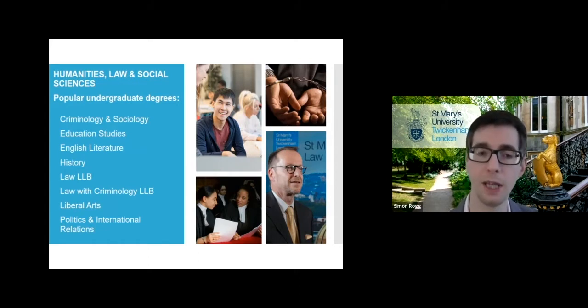And our bachelor's degree in education studies, some students will go on to teaching careers and other students will go on to other areas of education. It could be research, it could be working with young people in many different careers, or it could be looking at politics and international organizations there as well.